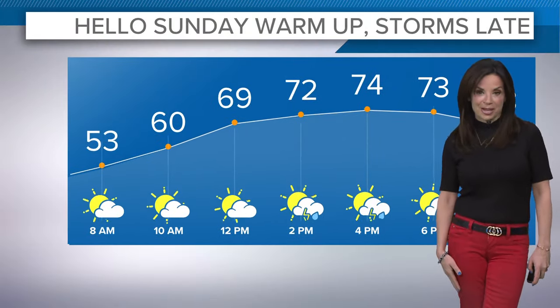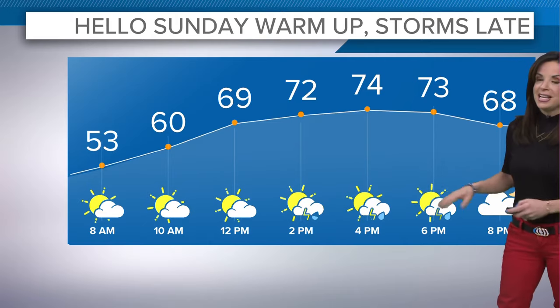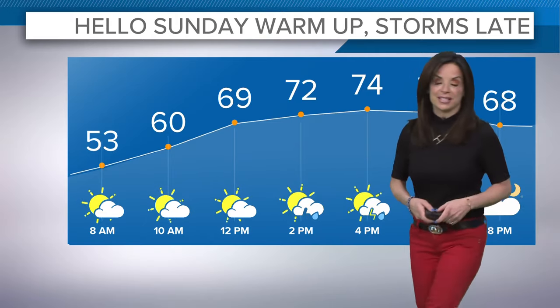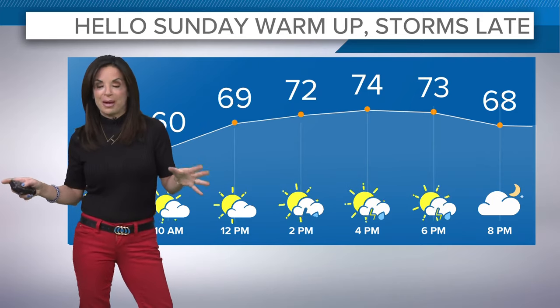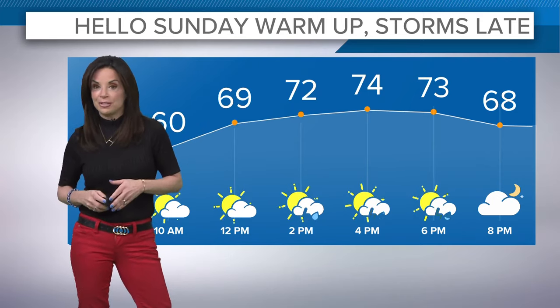We see this on our timeline, but the other thing we see is some scattered shower and storm chances as we get into the afternoon. Scattered being the key word. This is not going to be a washout scenario, but there is the potential for showers and storms.